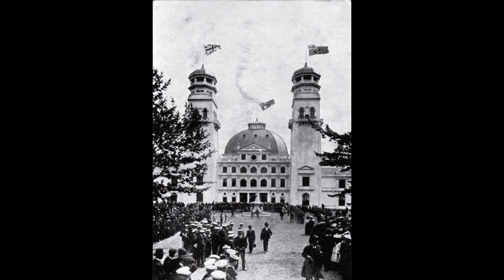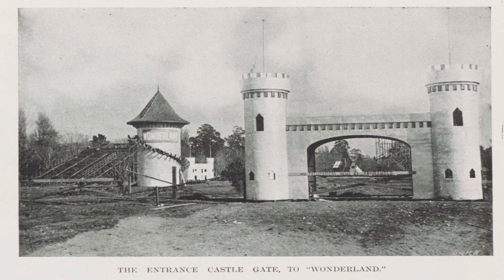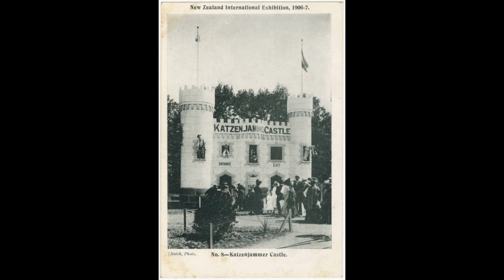The 50-metre tall towers housed viewing decks. Rather than the stair option, one had an electric lift. To enter the funfair cum wonderland, you needed to pass through this structure. Within, you could dare to enter the Katzenyama Castle cum haunted house.